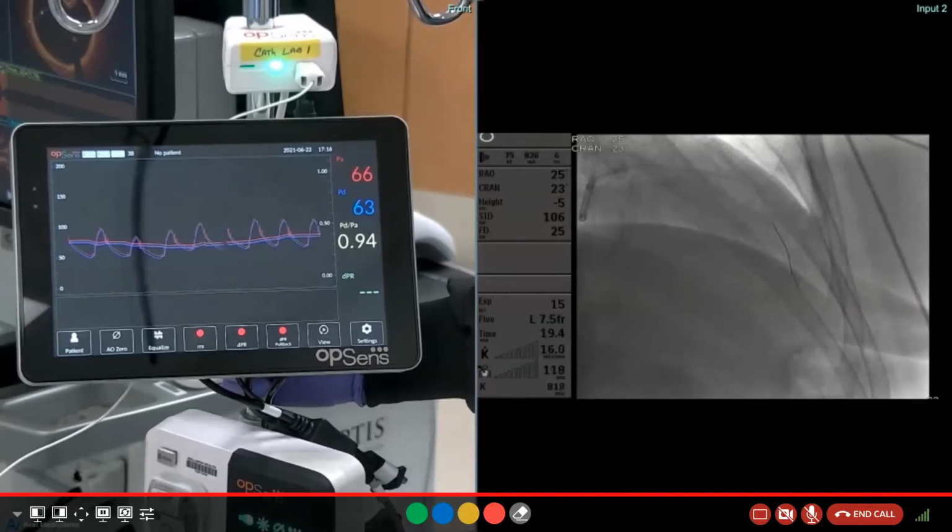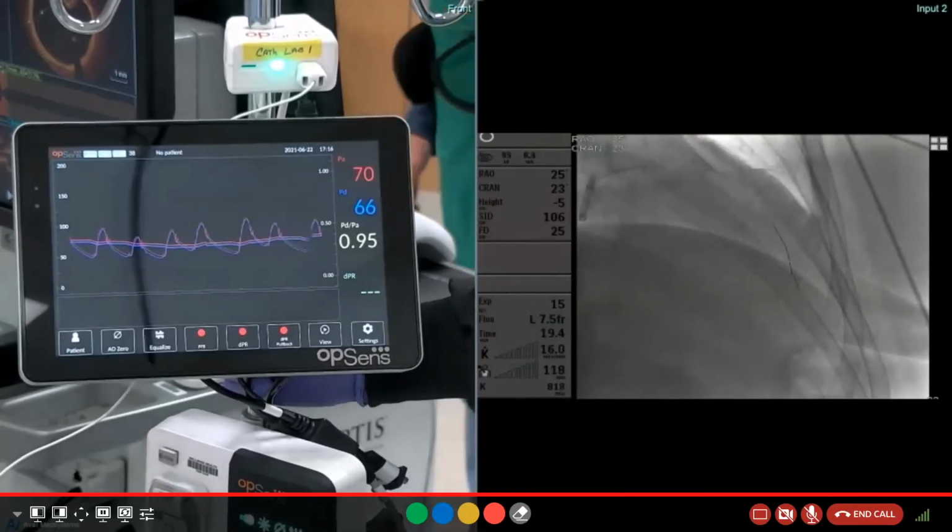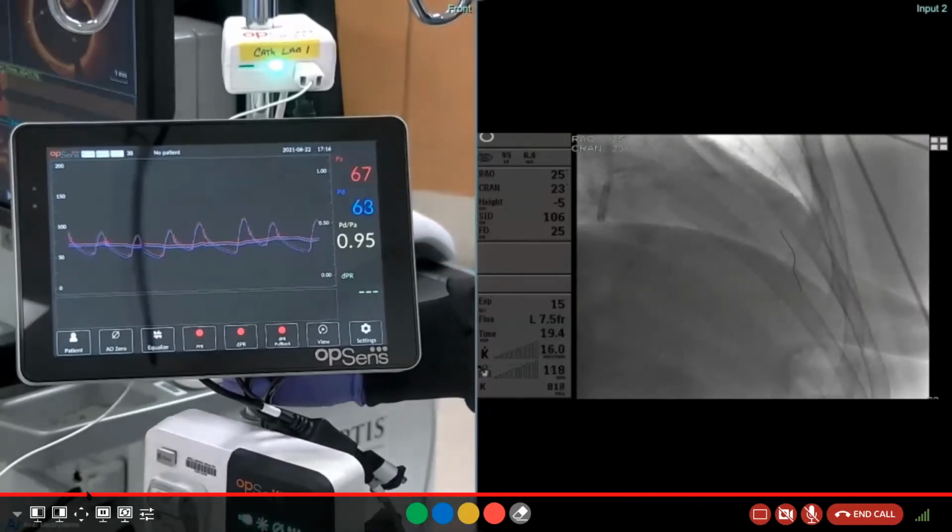So are we hooked up there, Sam? Perfect. Sounds good. You see that we've rehooked back up there, and why don't we go ahead and give us a DPR?